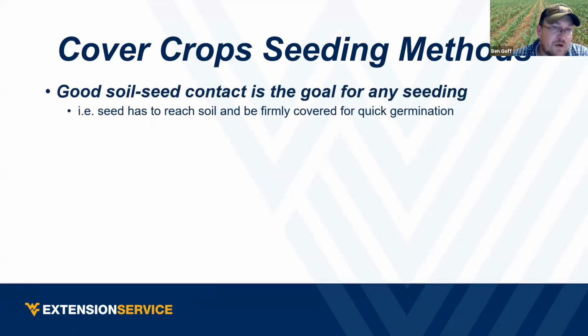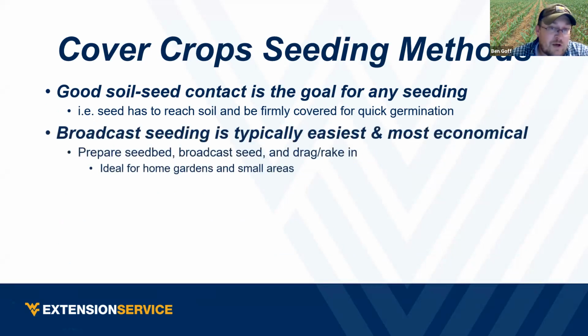Seeding methods: no matter what we're doing, good seed to soil contact is the best. We want to make sure that seed is actually getting to the soil, getting covered and packed firmly so we get quick germination. For a gardening situation, high tunnel, or horticulture based system, broadcasting is probably going to be the easiest and most economical.